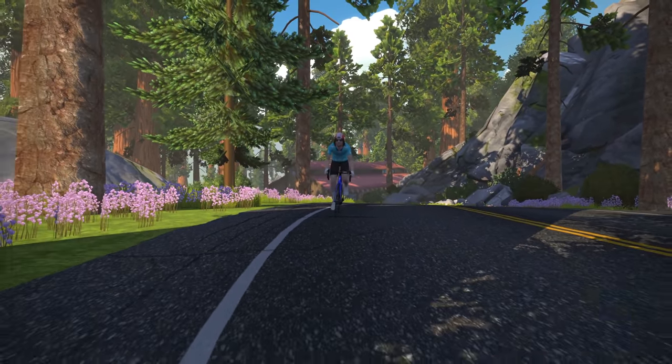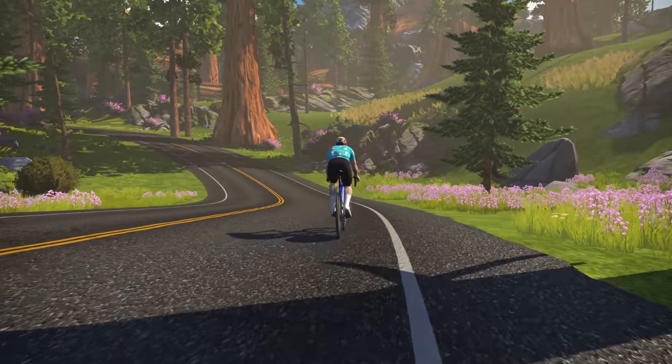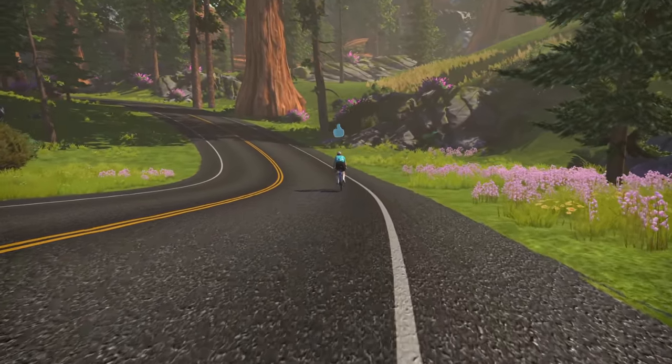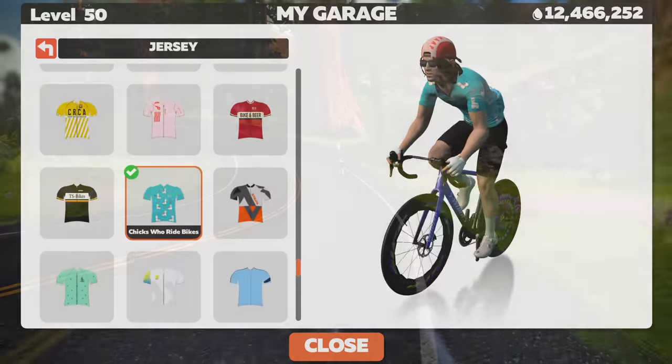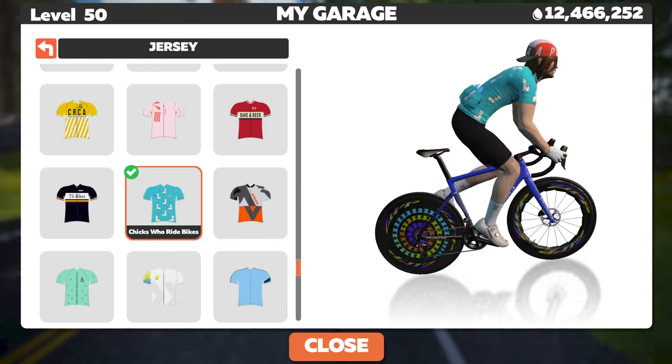Firstly, this is not GPLama in-game merch. In fact, it isn't anything to do with me, but since the jersey has llamas on it, I'm going to be wearing it quite a lot. What it is, is the No Drama Llama jersey from Chicks Who Ride Bikes.